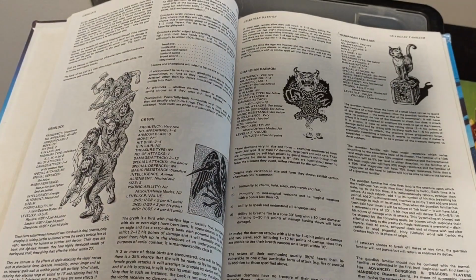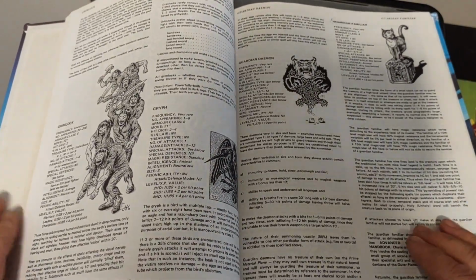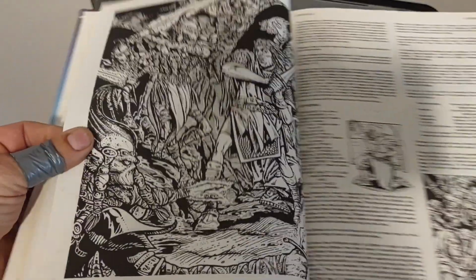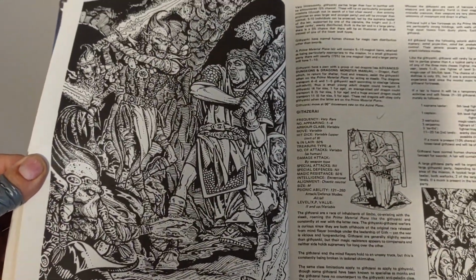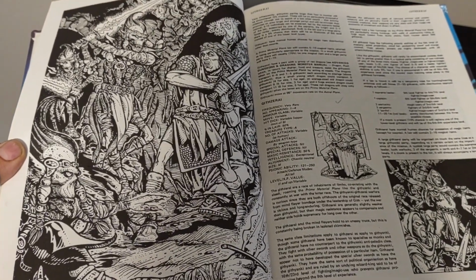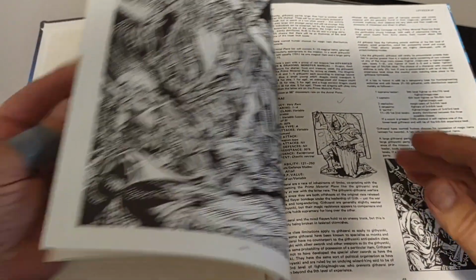This book gets a mix of praise and criticism because it has some of the stupidest monsters ever created, but it also has, oh wow, some of the most amazing artwork. Just look at that. Brilliant. Brilliant.